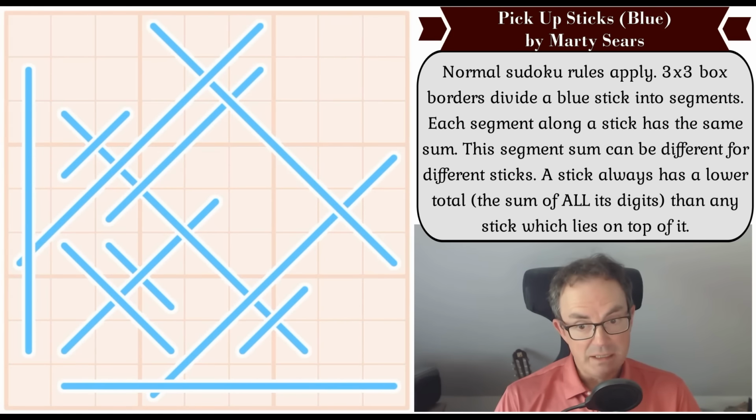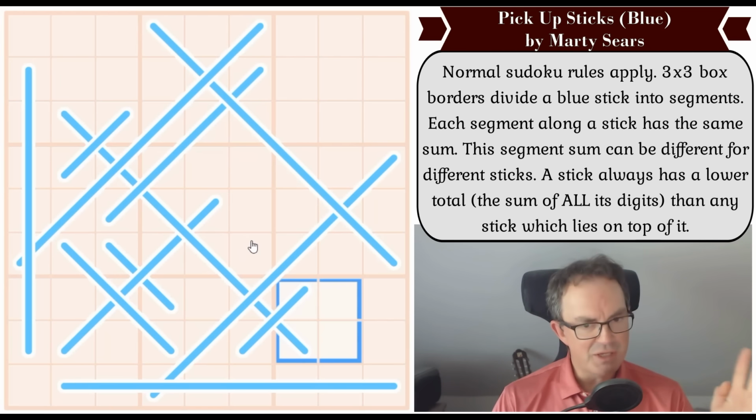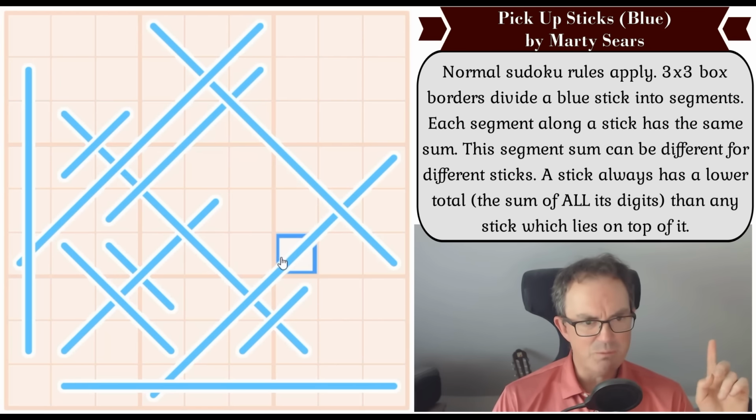what does it mean if you can spot a puzzle is symmetric? Well, what it normally means is that if we can find some logic in that 2x2, we should therefore be looking in this 2x2 to see if the same logic can be applied there, because it may well be possible. That's a general pointer. It might not work the same way with pickup sticks.